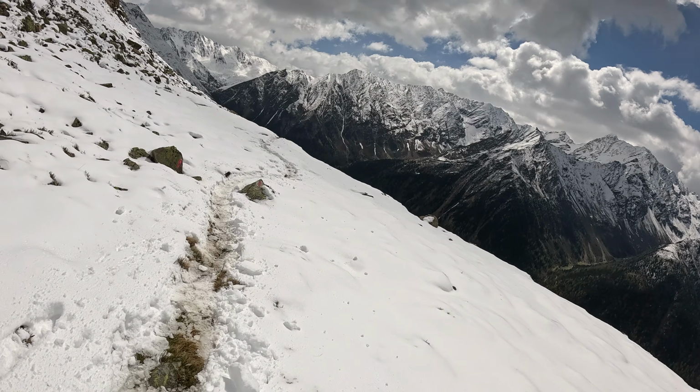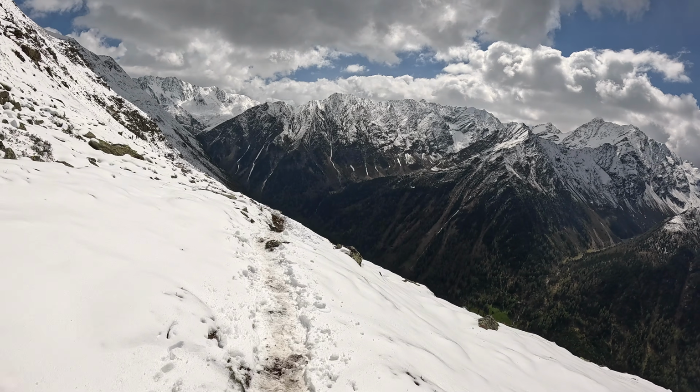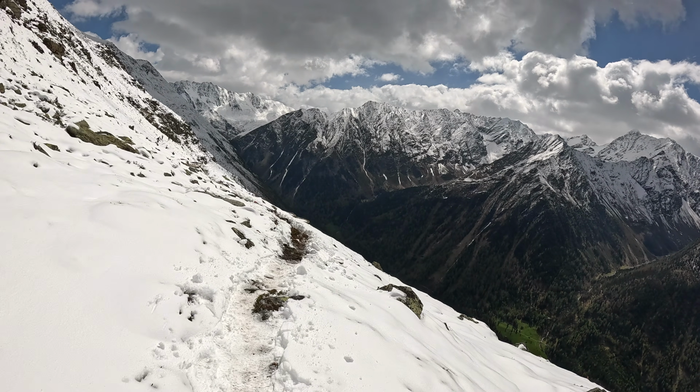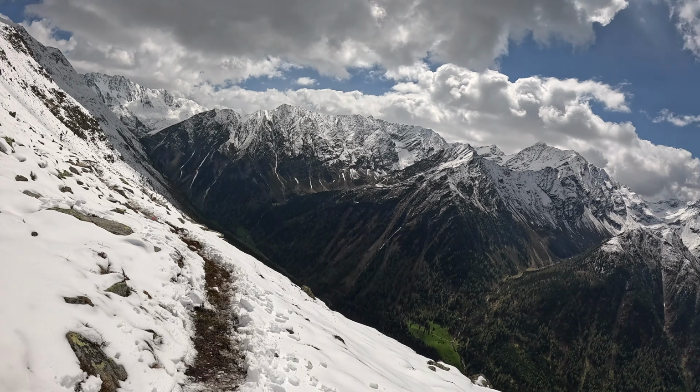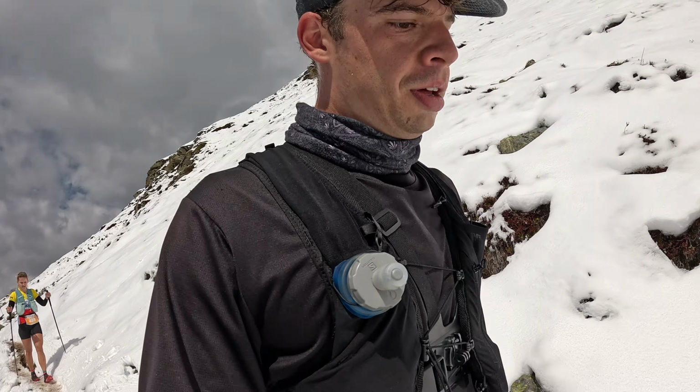It was slightly tilted, and with the mud and snow on top of it, it was super slippery. On your right, you had a crazy drop. It doesn't seem like it on camera, but it definitely was a little scary because any kind of fall will put you in great danger. Definitely an insane drop right here. Rather take it slow, not fall down this cliff, but we'll see.